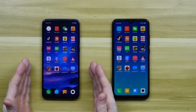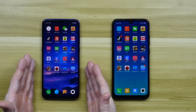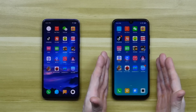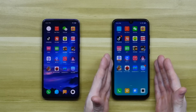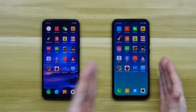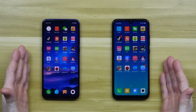The Xiaomi 9 has a Snapdragon 855 with an Adreno 640 GPU. It has an AMOLED screen and 3 cameras at the back. The battery is 3,300 milliamp hours. The Redmi Note 7 has about the same size screen, a 4,000 milliamp hour battery, Snapdragon 660 with the Adreno 512 GPU. It will be interesting to see how these two processors deal with the battery. We'll see how the battery's drained after the test.